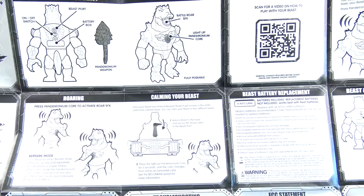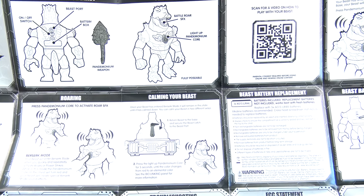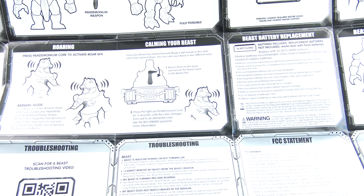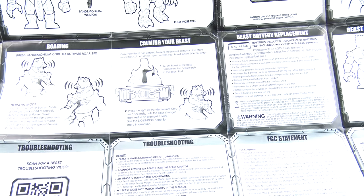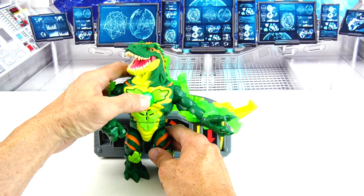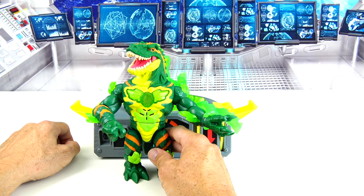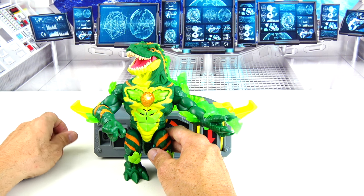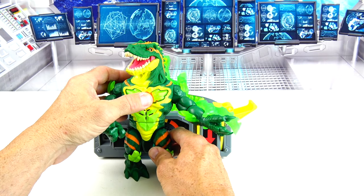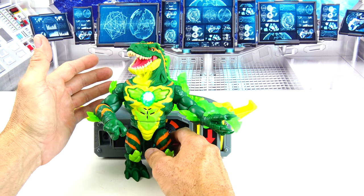Calming your beast. Once your beast has entered berserk mode, it will remain in this state until it has calmed down. You can calm your beast in two different ways. Return him to the base, or you can press the light up pandemonium core for 5 seconds, and it'll change colors. So berserk mode is when you press the pandemonium core repeatedly. And then he turns red. Oh, he is angry right now. And when you wanna calm him down, you just hold this in for 5 seconds. And he should turn green again and calm. There he is, now he's in his calm state.